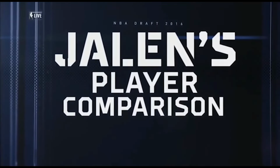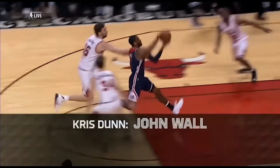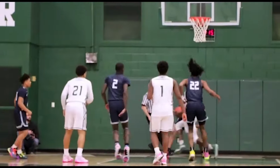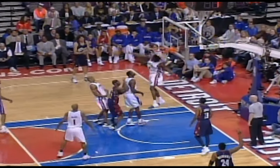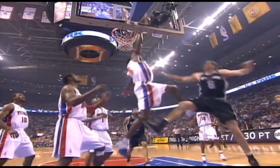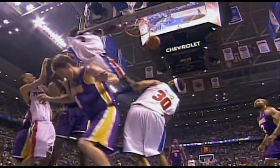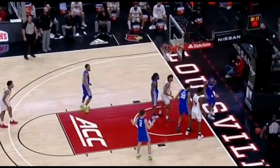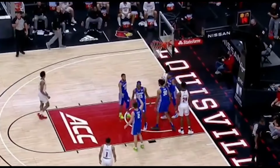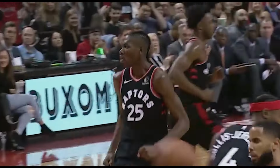A lot of NBA comparisons nowadays usually overhype a player by a lot. Isaiah Jackson, for example, someone easily could say, oh, the next Dennis Rodman, or the next Ben Wallace. I don't want to overhype any players, so I'm not going to do that with these comparisons. I'm going to try to keep them as realistic as possible. So for my comparison for Isaiah Jackson, I chose Chris Boucher.